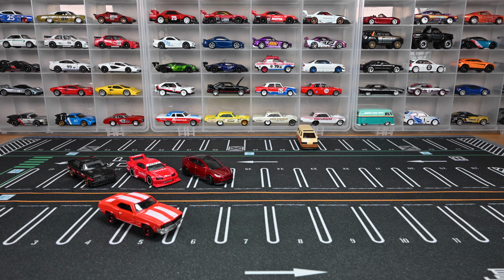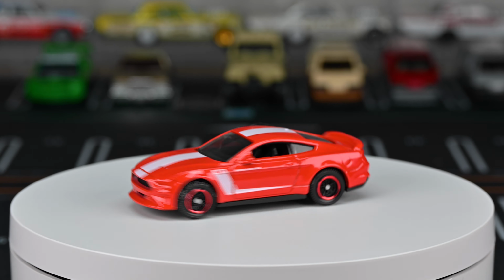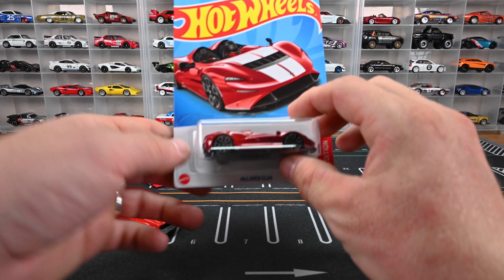Today we're going to be opening Hot Wheels Target Red Editions Mix 2 and also Mix 3. We're also going to be opening up Matchbox, the next 2 cars, part of their Red Editions, and there's going to be 6 cars total of those Matchbox Red Editions this year. Let's go ahead and start off with the Target Red Edition.